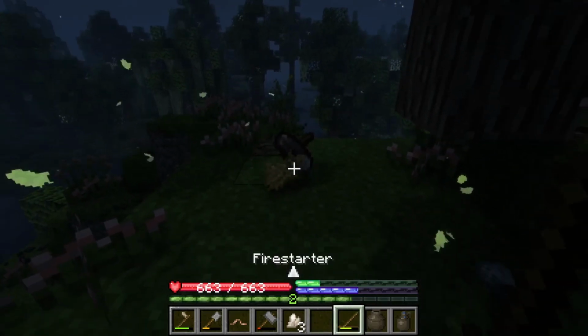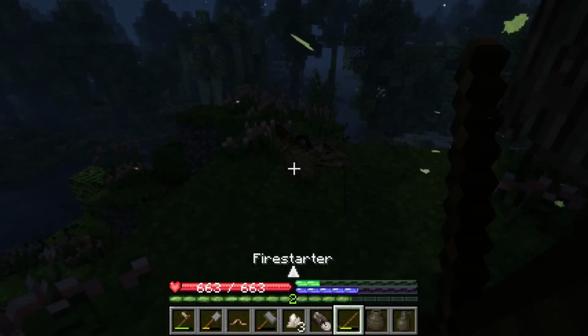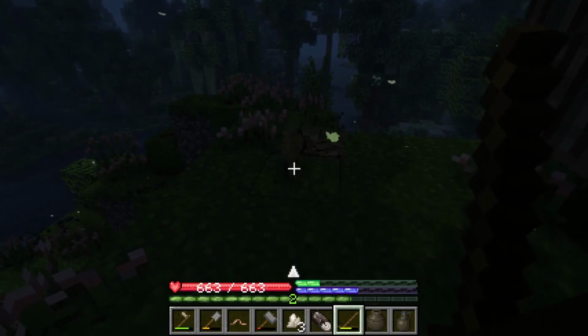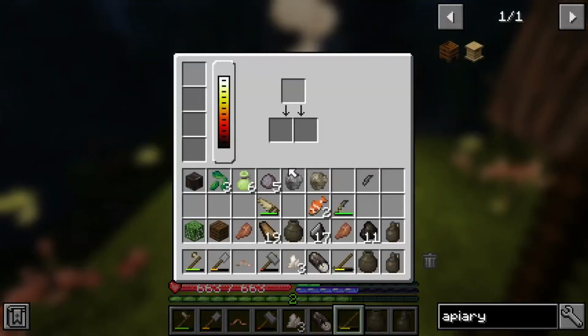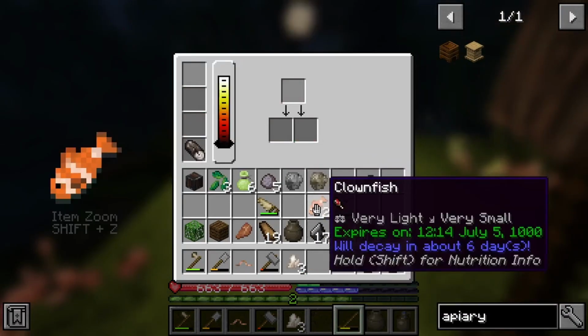Alright, now I added a piece of thatch or kindling to our fire. Let's see if that helps. Look at that, first try. So yeah, I'm pretty sure the thatch helps increase your chances of creating a fire.